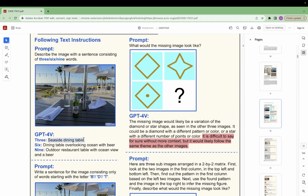3 words: seaside dining table. And then 6 words: dining table overlooking ocean with beer. And then 9: outdoor restaurant table with ocean view and a beer. It's really cool that it can do that.